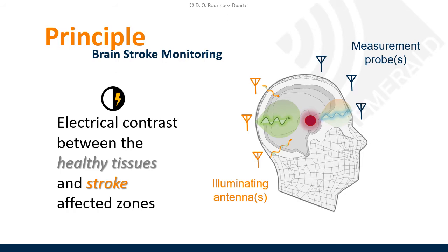So the principle behind microwave imaging is in the contrast that presents, in our case, the healthy tissues and the stroke-affected ones. That means that the permittivity of the average brain is different from the permittivity of the hemorrhage or the ischemia. A normal microwave imaging system is going to be something like this, an array of antennas that you put around the head, where the antennas can act as transmitter or receiver.